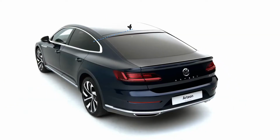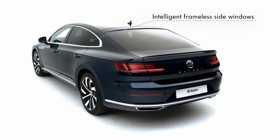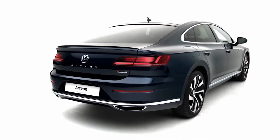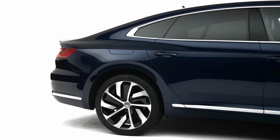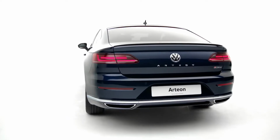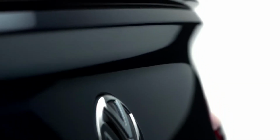The wraparound bonnet and intelligent frameless side windows exude quality and elegance, while the distinctive sculpted rear with athletic shoulders evoke classic sports cars of the past, with twin chrome effect trapezoid exhausts and gloss black spoiler standard on the R-Line.